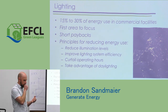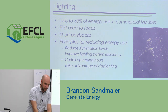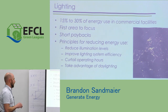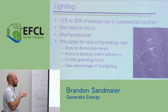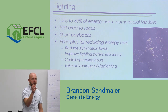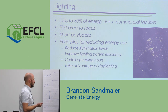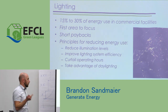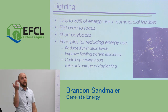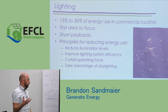There's ratings for how much, they call it a foot candle, which is the light that falls on the paper, like how much light you can actually see. Sometimes spaces that are overlit can actually get rid of certain lights, because when they were designed they were overlit. Improve the lighting efficiency, which means replacing the bulbs and sometimes the ballasts, we're talking fluorescent lights. We try and curtail the operating hours, reduce as much as we can.